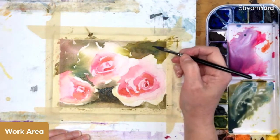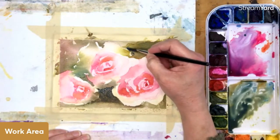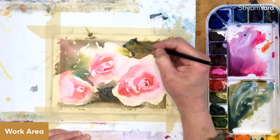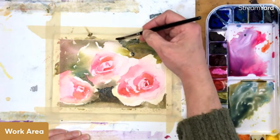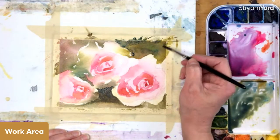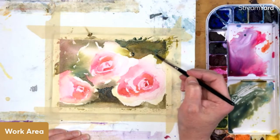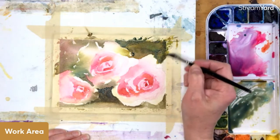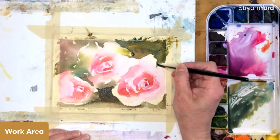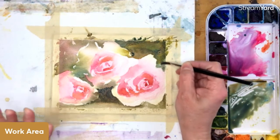I'm going to come back in here into this flower, or this petal. Excuse me, no, the leaf up here. So I'm adding some more dark value up here, but where I put that wax earlier, it's protecting that lighter green, and I'm able to just really come up with some nice visual texture shapes up here that just really give me something interesting going on in the background without adding details.